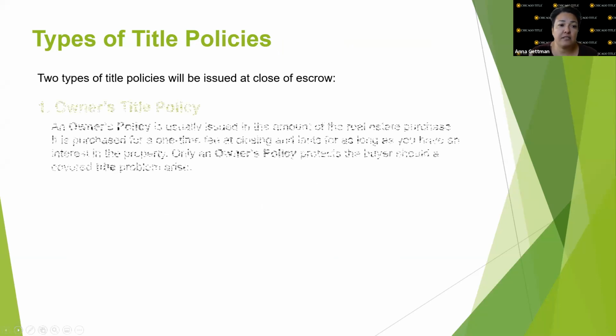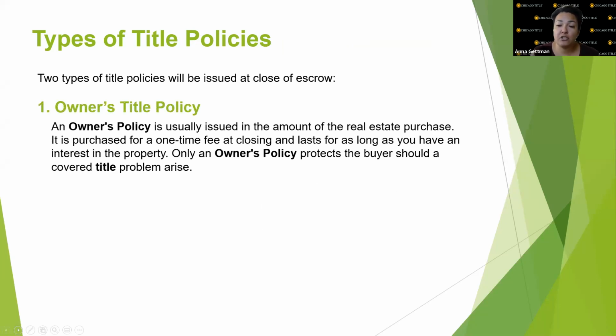The types of title policies, as I mentioned before, there are two policies. There could be a standalone owner's policy, which is issued on a cash transaction. We get the question a lot where the seller says, I already bought a title policy, I don't need to purchase another one, I'm selling the property, they can just have the one that I bought. Well, it doesn't really work that way.